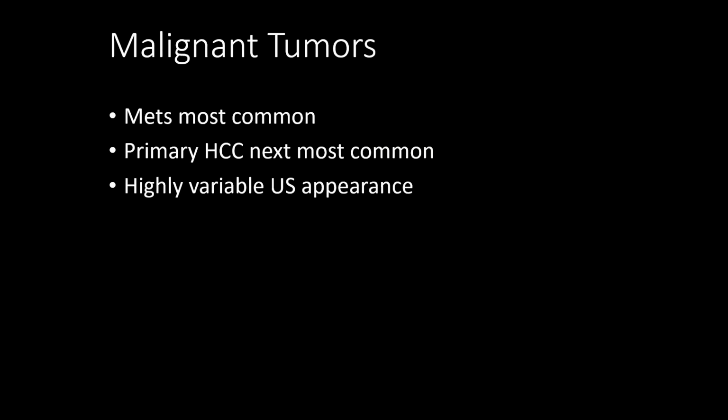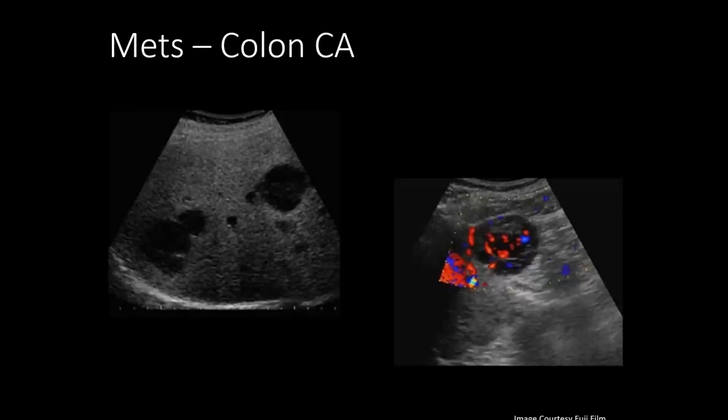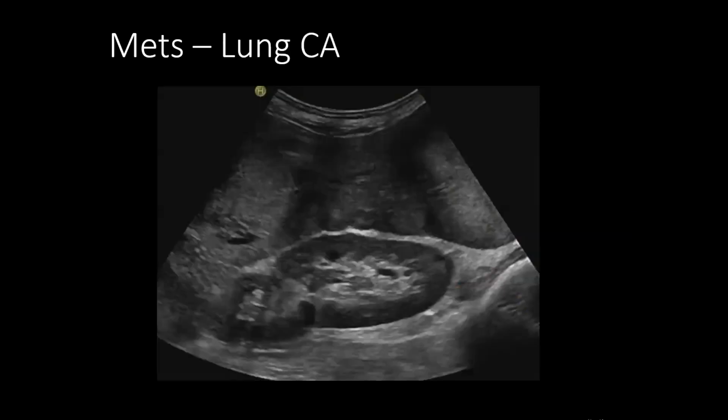And for malignant tumors, the most common for these target lesions are going to be METs. And the primary hepatocellular carcinoma is the next most common, and those will have a pretty highly variable appearance. So this is an example of METs all throughout the liver. These are METs from colon cancer, and these are more typically hypoechoic, and they have lots of vascular flow.